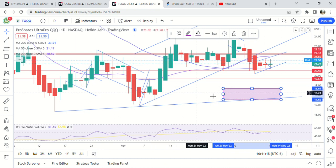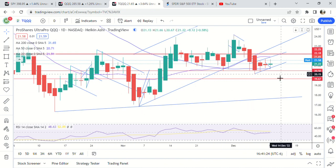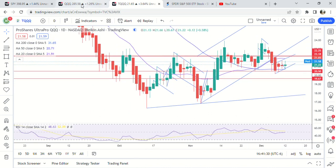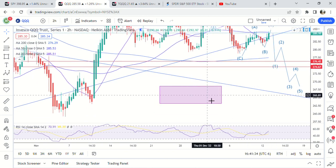So that would be a pretty good buying opportunity if you're looking at TQQQ, because remember the bottom here is at 1630. So that would be a pretty good buying opportunity if you're looking to go long and you want to play it with leverage. So same thing, QQQ looking at 268, 263.